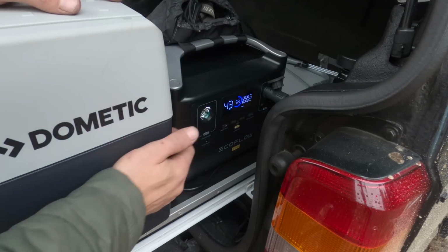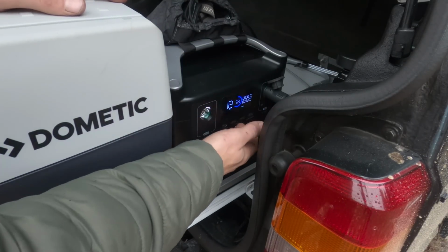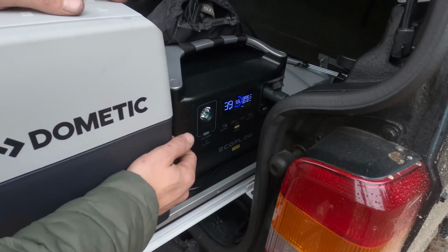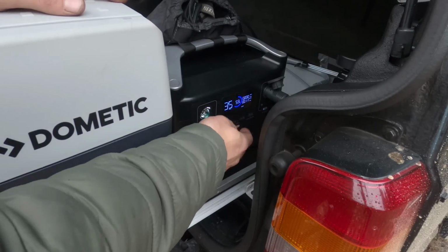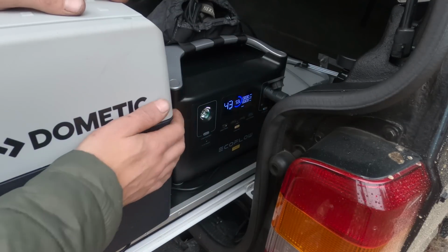Just checking on the EcoFlow, and it's doing pretty good. That's with the fridge and the diesel heater, but obviously when the fridge kicks in every now and then it draws a bit of power, then it shuts off like it is at the moment. So that's pretty good. The diesel heater doesn't really draw much power at all.